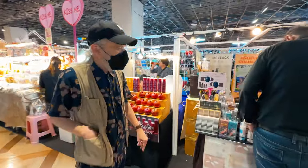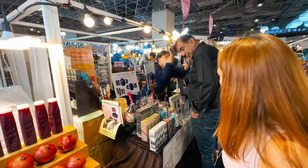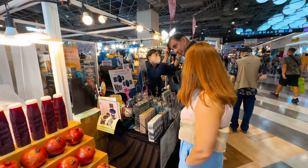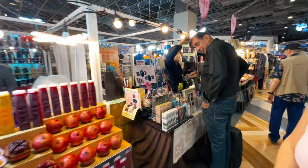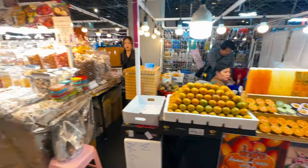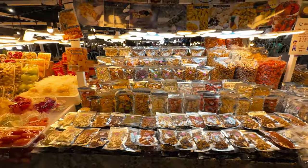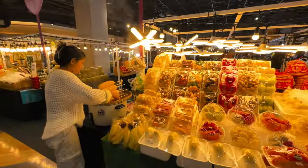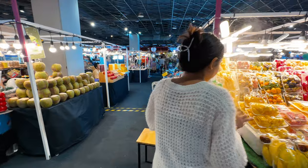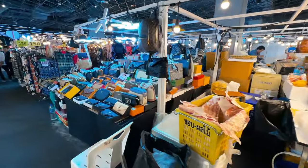Look at the hair color. Oh, man. See how she's just brushing the hair color in. So if you have gray hair, they have the solution for that too. Some fresh juices, different nuts. Hello. Corn.